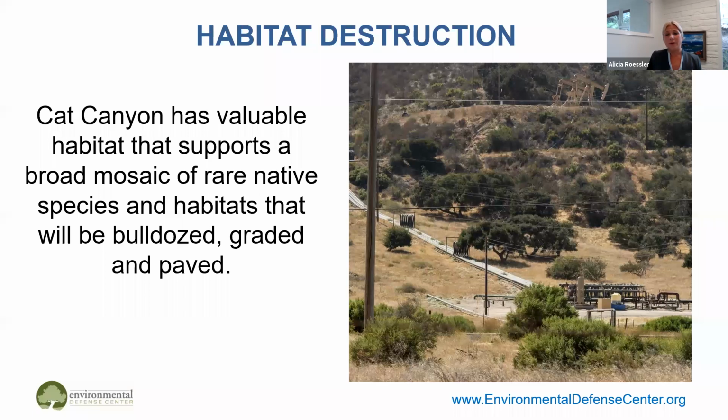One of the last few issues we'll address is the extensive habitat destruction. Although this is an oil field and it has been developed for several years, a significant amount of habitat remains. It's a very biologically diverse area that supports a broad mosaic of rare native species and habitats. And as Tara mentioned, there'll be hundreds and hundreds of acres that will be completely destroyed, paved over, and graded. This completely alters the existing landscape. This is an area with cyclists, wineries, and a vibrant tourist community that this whole area supports.